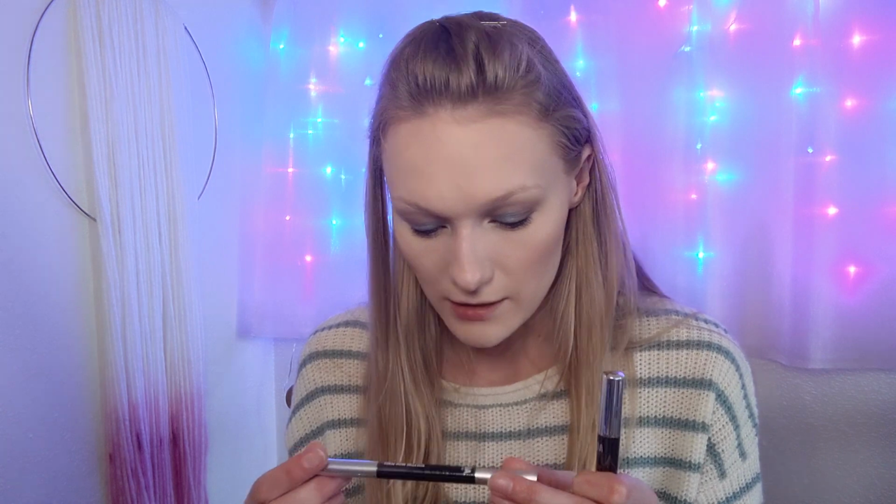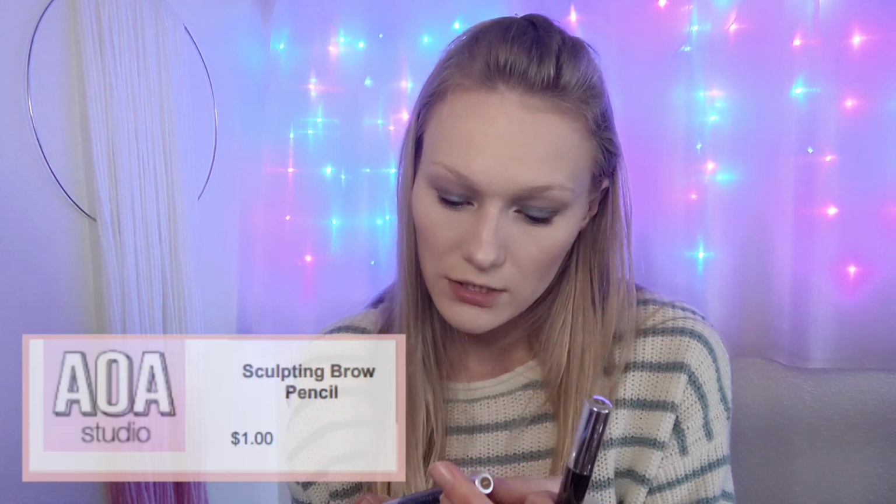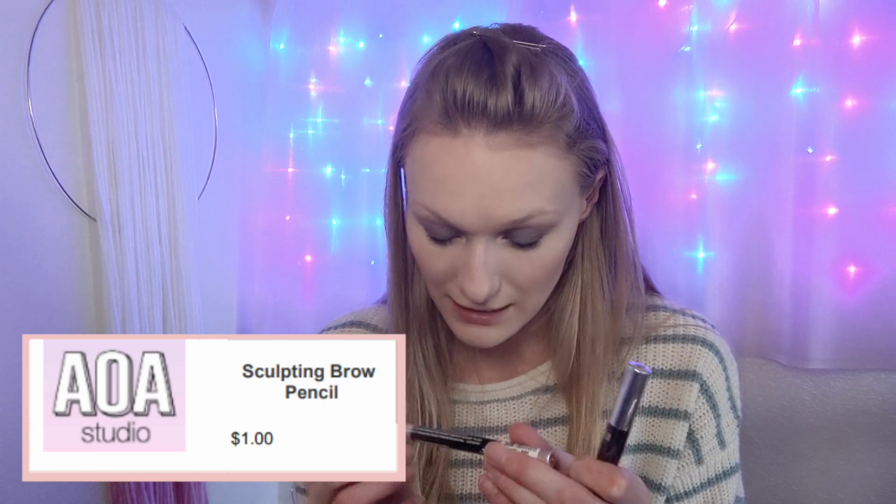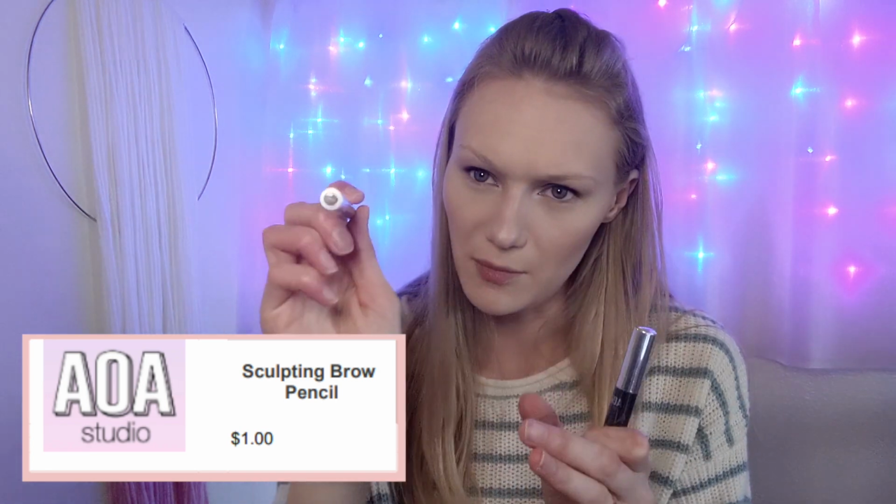So let's go ahead and take a look at the brow products. I was able to get a pencil as well as a gel, so it's very, very exciting. The pencil is called the AOA Studios Sculpting Brow Pencil, and I believe this one is in Taupe. That was their more blonde shade. So let's open that one up. Open up the pencil here. There is a spoolie located on one side here.